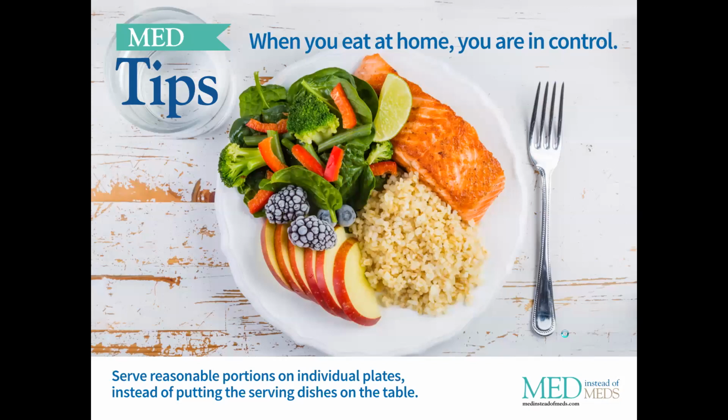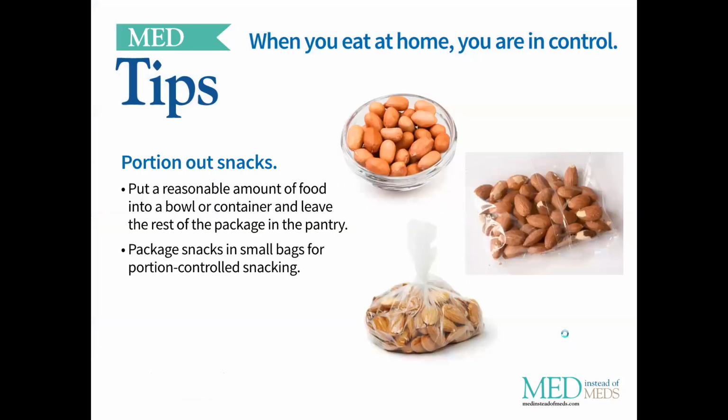When you eat at home, remember, you are in control. Serve reasonable portions on individual plates instead of putting the serving dishes on the table. Colorful plate. Portion out snacks. Maybe as soon as you buy them, you put them in little baggies.